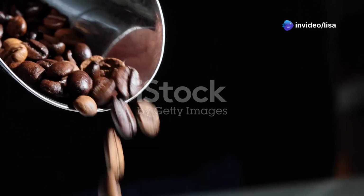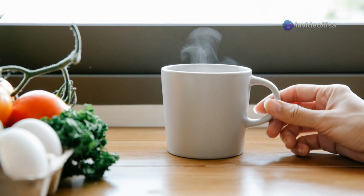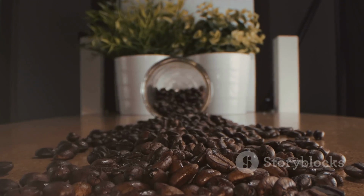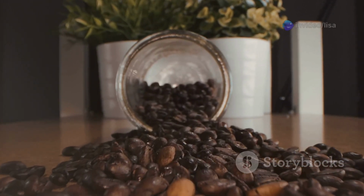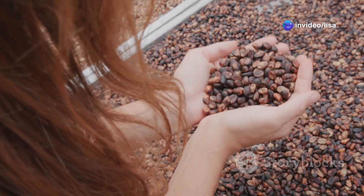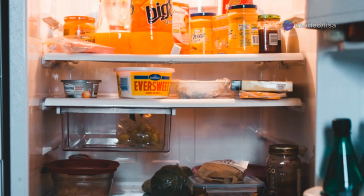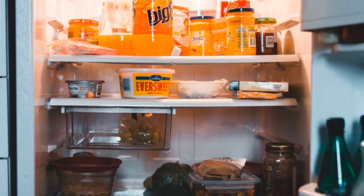Chapter 10. Coffee. Don't let your beans go stale. Coffee, the elixir of life for many of us, deserves to be enjoyed at its freshest. But storing coffee beans in the fridge is a surefire way to ruin their flavor. Coffee beans are like little sponges, absorbing moisture and odors from the surrounding environment. The fridge, with its fluctuating temperatures and array of aromas, is a minefield for coffee beans.